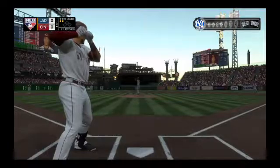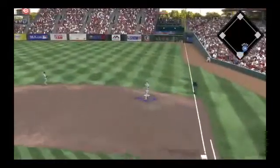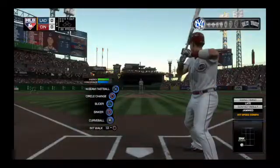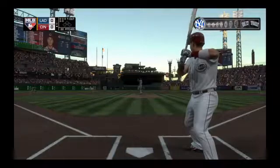Now another 0-2. Popped up, falling for it. Belanger. He's got it, 1 away. Here's the second baseman, Scooter Gennett. He's ready for his first at-bat of this early season contest.